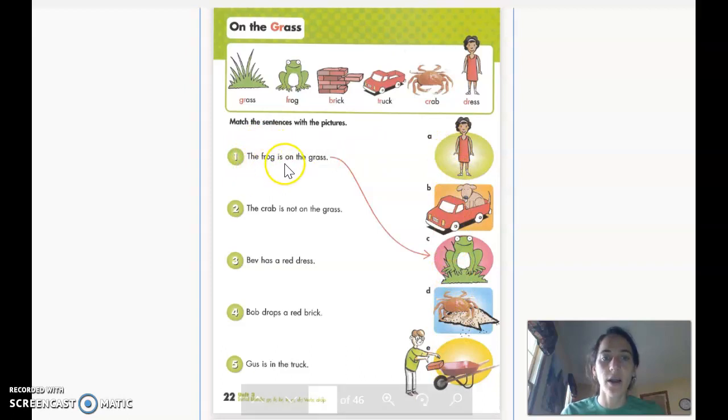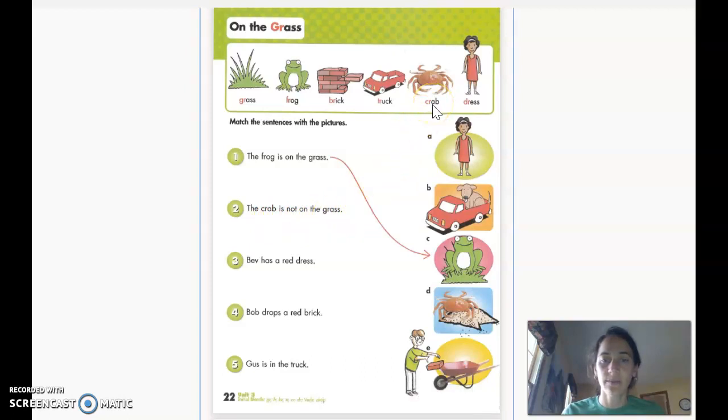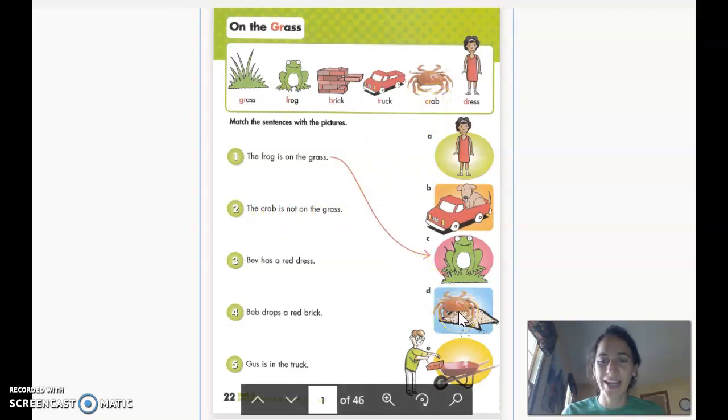The frog is on the grass. Frog and grass. So here it is. The crab is not on the grass. Here's my crab. Right here. Good job.